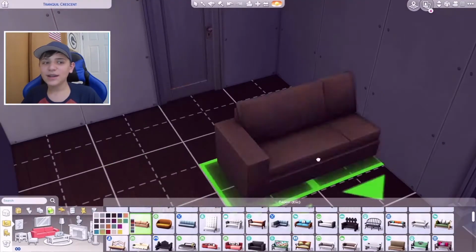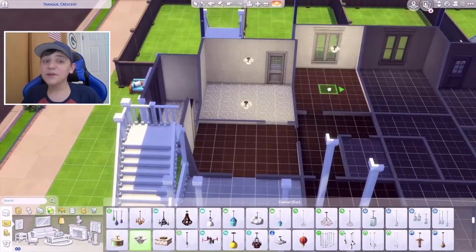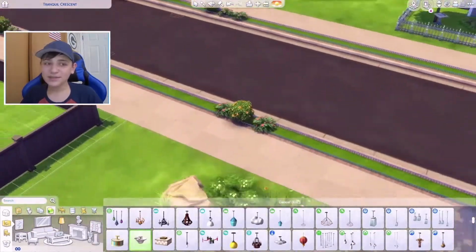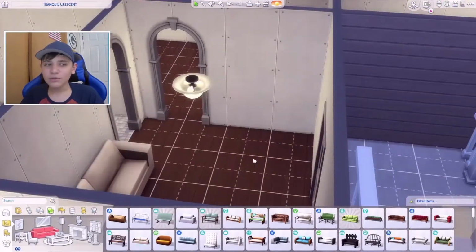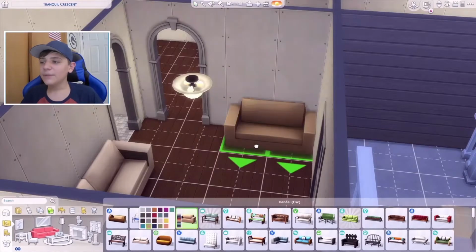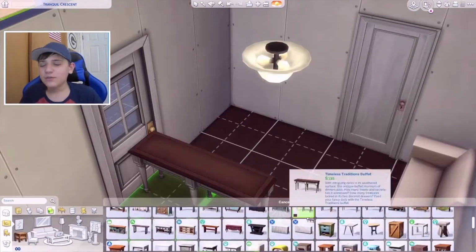So that's how I kind of went about this. But this one is not my favorite apartment, but it's not my least favorite. This is maybe my 3rd favorite out of all of them, and I like all of them, don't get me wrong. But this one is not my favorite out of all of them.